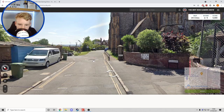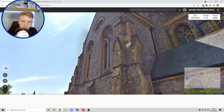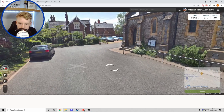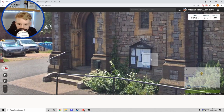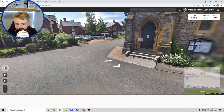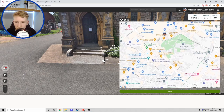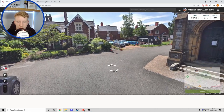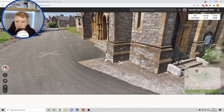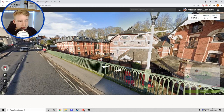I have a feeling this is not the chapel, is it? This is not the cathedral, is it? I am being lied to, aren't I? Nope. This is not the cathedral. Why would I think it was the cathedral? St. Michael's. Yeah, we've not found St. Michael's. Please say we are actually in Exeter. I'm doubting everything now. We're going to return to the start again. Yet again, I know.